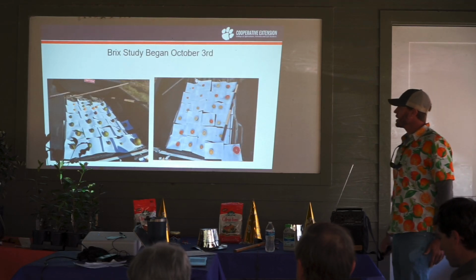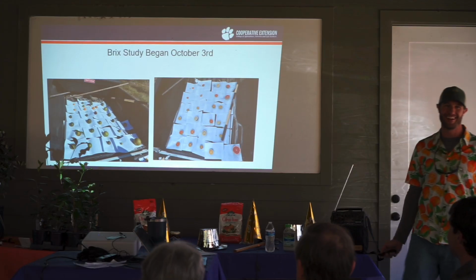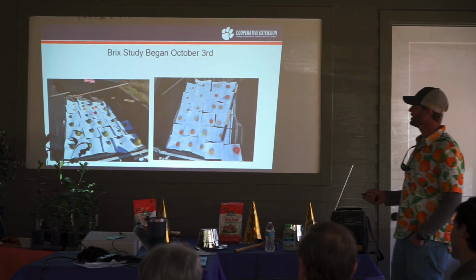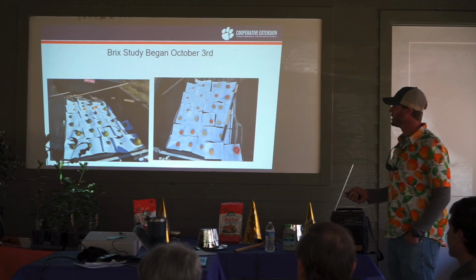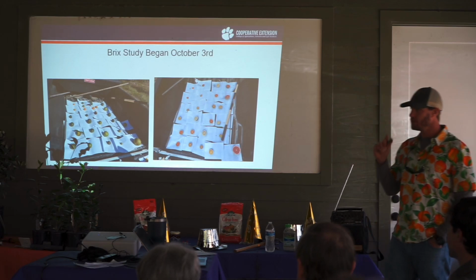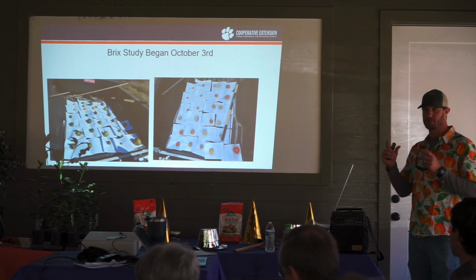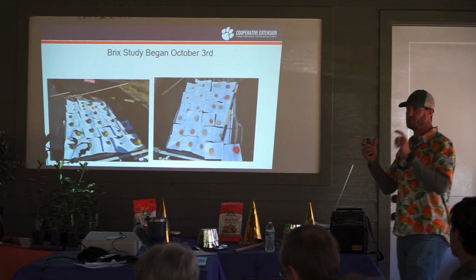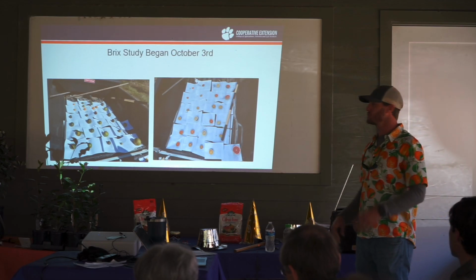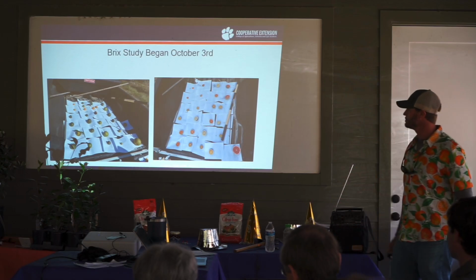So this year we began a brick study, and before y'all make jokes, I know you don't pick on green. All right. But we started this brick study October 3rd because we did have some that were starting to color up. Brix is just a measure of sweetness. That's not the only indicator of citrus. It's kind of a complex relationship between brix, which is sweetness, and the acidity level, but we don't have the titration and the acidity equipment, so we're just looking at brix for now. Maybe we'll write a grant, get some equipment, and look at some other things later.